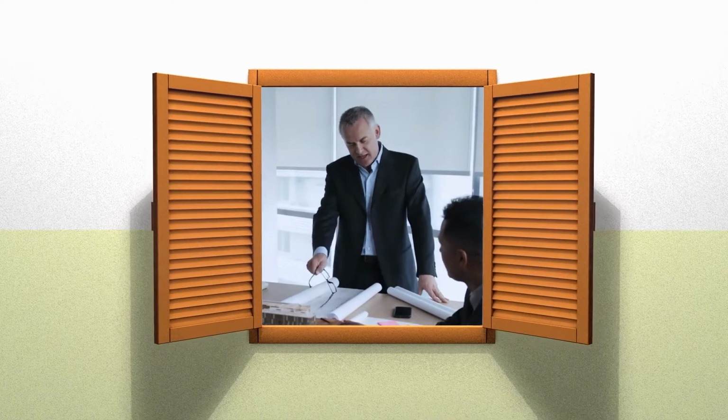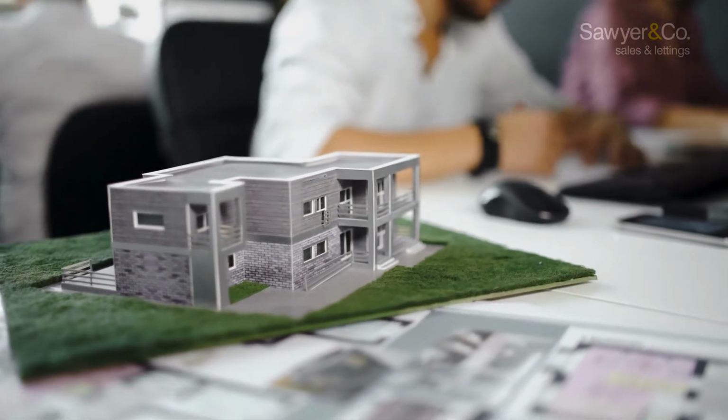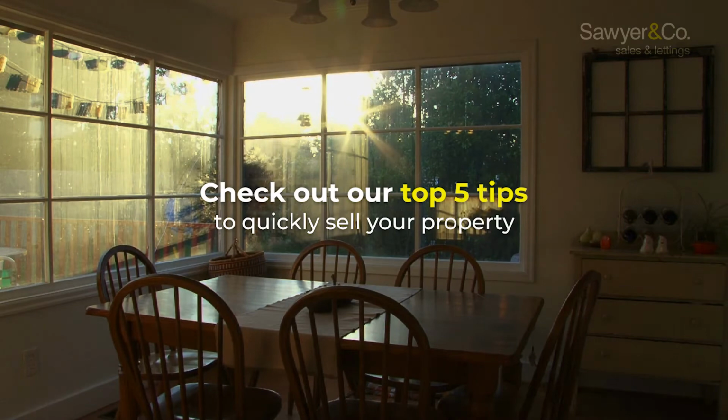Sawyer and Company's experienced team of estate agents offers specialist property advice to help sell property fast and at top value. Check out our top 5 tips to quickly sell your property.